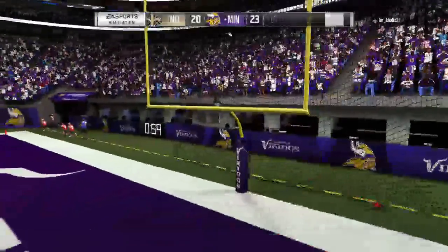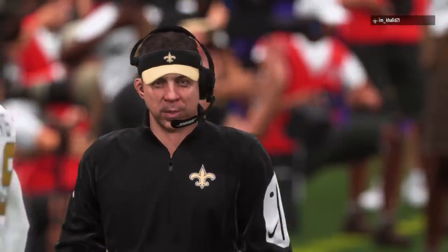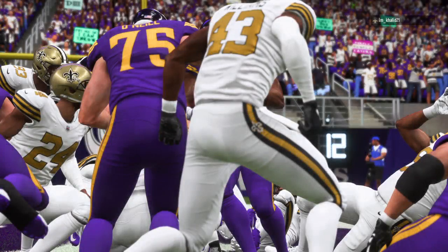And this one's not going to get there. It's short, no good, and as a result, we will not continue in overtime. This game is suddenly over.